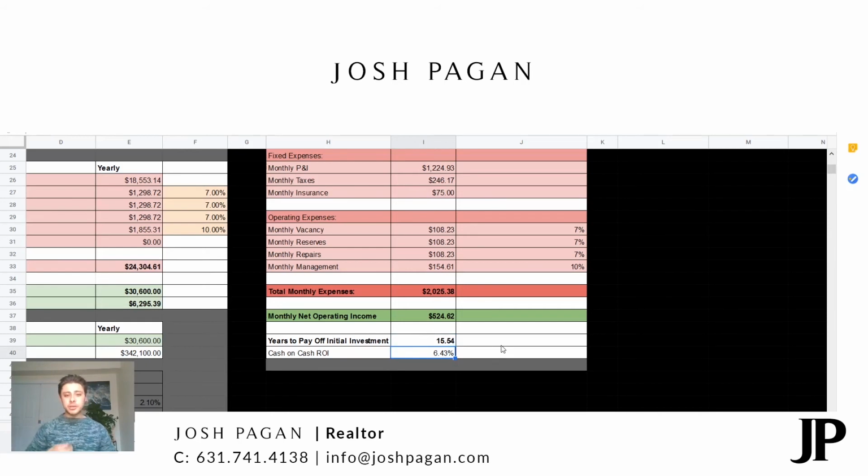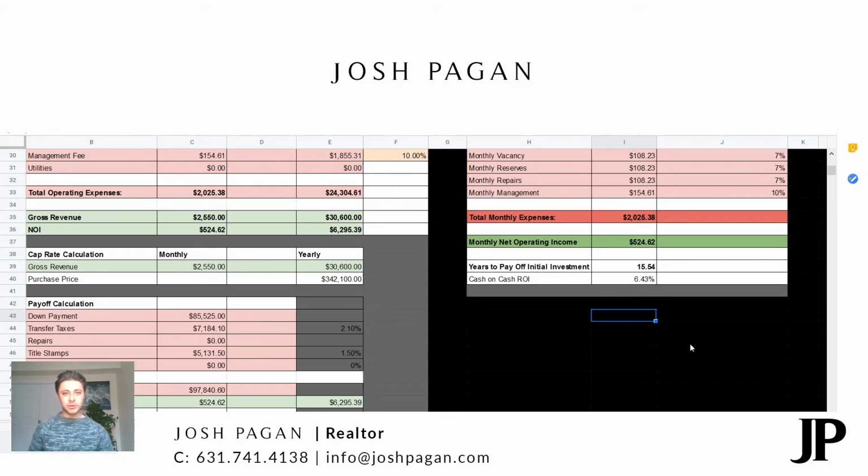The other thing we need to look at is our cash on cash return, or the amount of money we'll be making back based upon how much we put in. To get your cash on cash return on investment, you take your yearly positive cash flow and you divide that by your total out of pocket costs. For this example, we're taking $6,295.39 and dividing that by $97,840.60. This gives us a cash-on-cash return of 6.43%, which is like saying 6% return on your investment, which is pretty good.